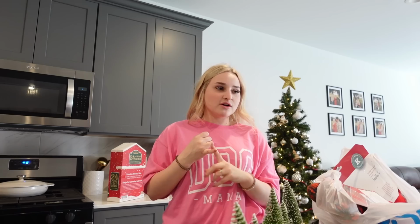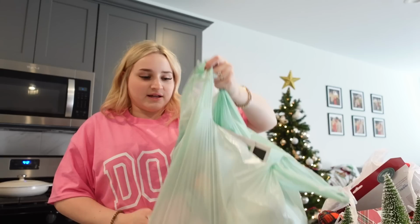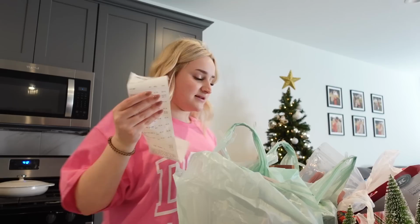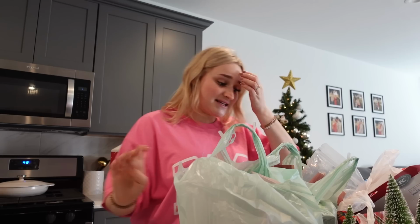Anyways, to the point. I went to the dog store, Ross, and the dollar store, so let's go ahead and do the dog store first, because there's some frozen stuff in here, and I don't want it to go bad. So, I spent a whopping $164 at the dog store. Yes, that is expensive, but I did get a lot of stuff.